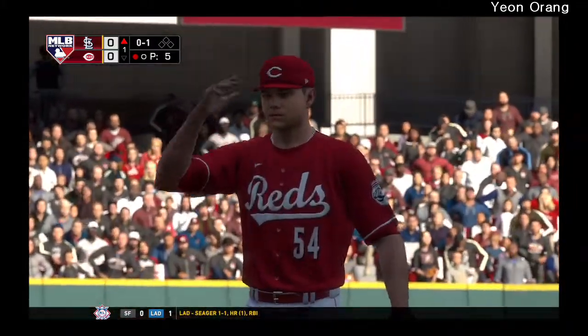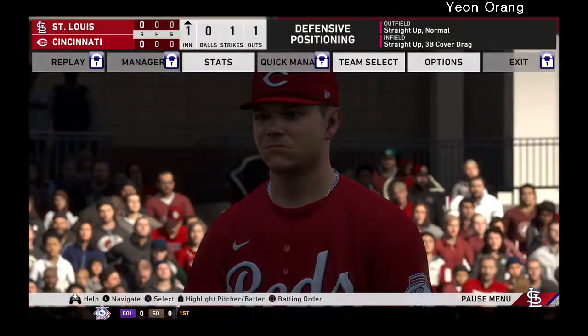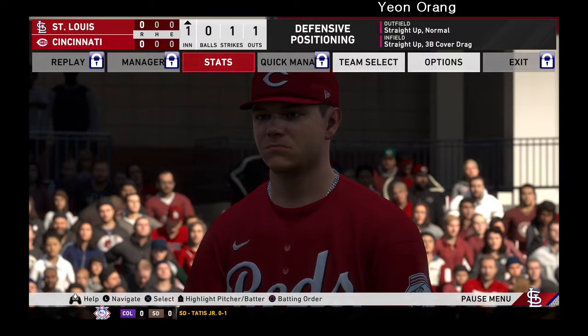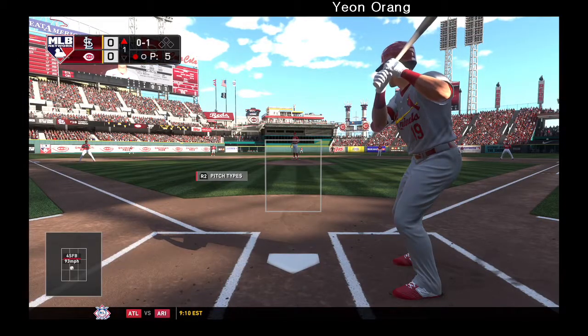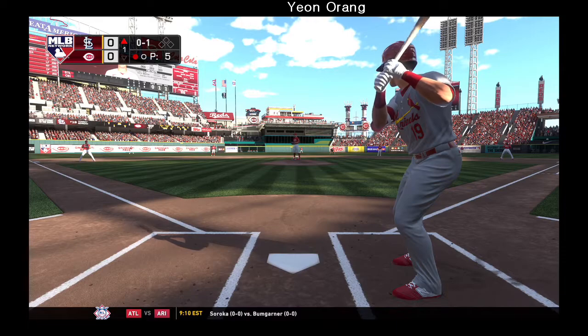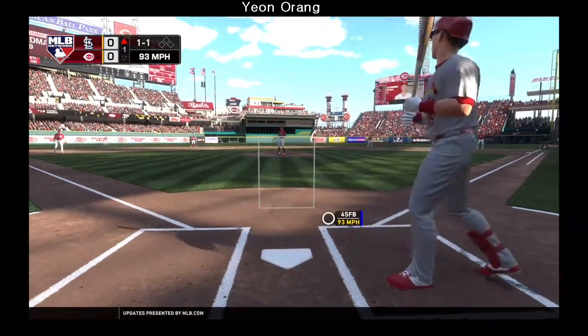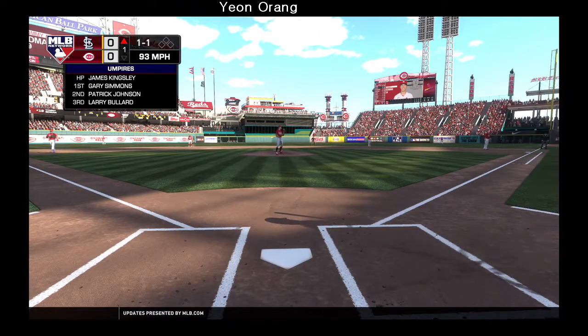You're not going to see very many pitches like that from a pitcher of this quality. I'm sure he'd like to have that one back to take a swing at it. The windup and the 0-1. Here's a fastball that crowds him a bit, and it's 1-1.